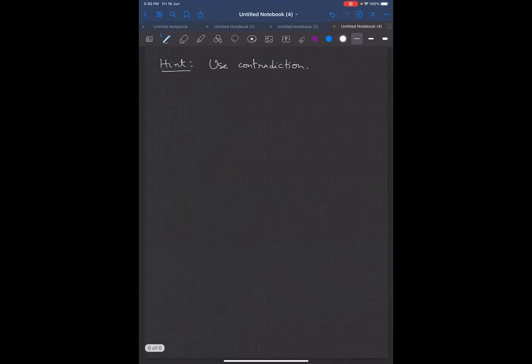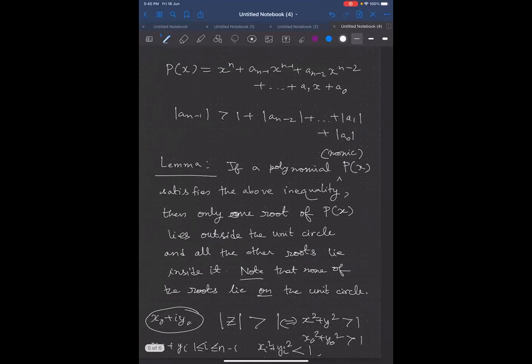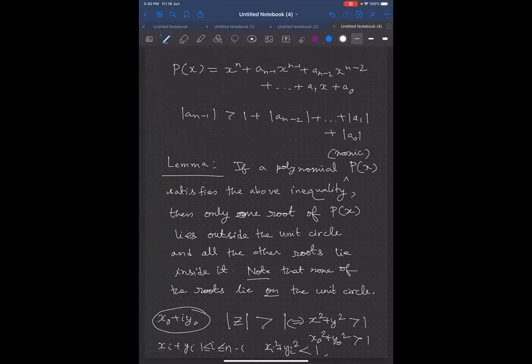Sir, one thing. Yeah. I may be wrong, but as far as I remember, the conjugate of one complex root will also be a root. Yeah, that's perfectly true. So therefore, does it not mean that the root that lies outside the circle is a real number?